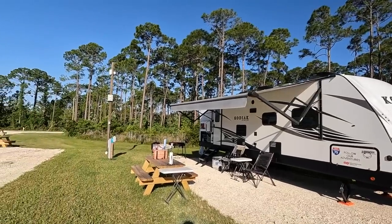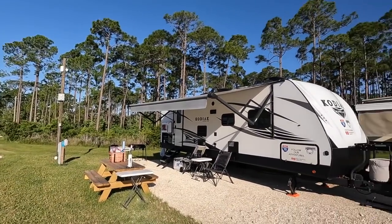But anyway, I wanted to mention that we actually were supposed to be booked on the other side of the road. This is their new section. I'm going to pan you around so you can see. This is their new section that they just recently opened. It is a very nice area, very well laid out, nice roomy sites, real pretty. You can see we're backed up to some pine trees there, and then we've got pine trees on the other side as well.